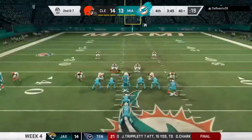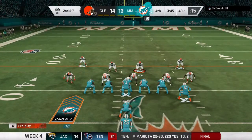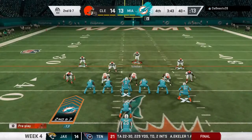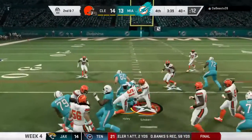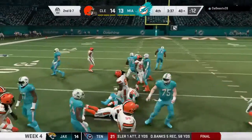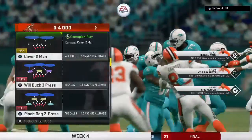Under 4 to go now as the clock runs and they come up on second down. Gonna give this time to the tailback. And he only manages a couple here, down to about the 38-yard line.